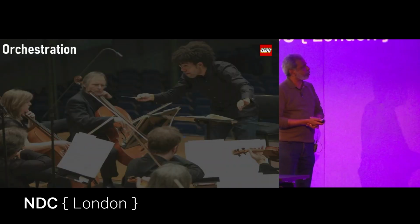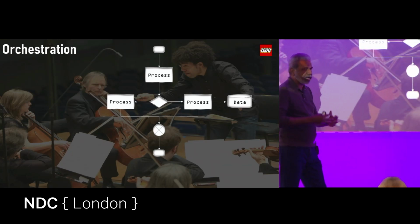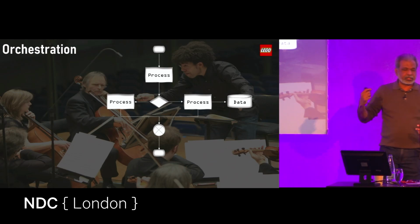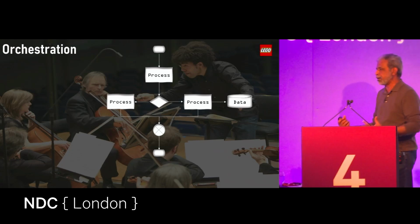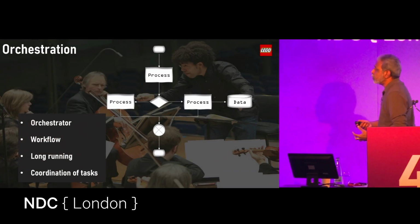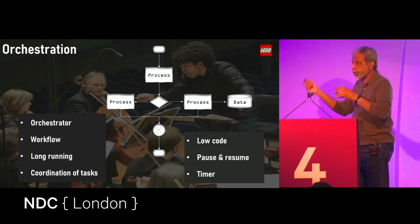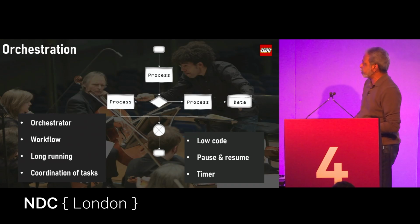Orchestration is an interesting pattern. So what is an orchestration? Typically people relate it to an orchestra, where you have musicians and a conductor instructing what to do. This is typically in a workflow. In a workflow, you have a number of processes, there's a start, there's a parallel step or a decision point, so many things happen together before it comes to an end. It can be long running or short running, depending on the case. In some cases, you can pause and resume, not just hit the start button and everything goes through. And you can also introduce delays and timers and things like that.